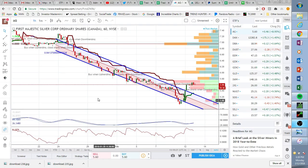The next move down, whatever it's going to be, there'll be a lot of strength into April for gold and the metals and miners, especially if the market gets really weak.